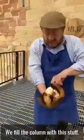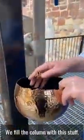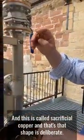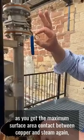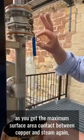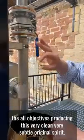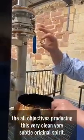Just to make sure we're getting enough, we fill the column with this stuff. And this is called sacrificial copper. And that shape is deliberate. The idea behind that shape is you get the maximum surface area contact between copper and steam. Again, the whole objective is producing this very clean, very subtle original spirit.